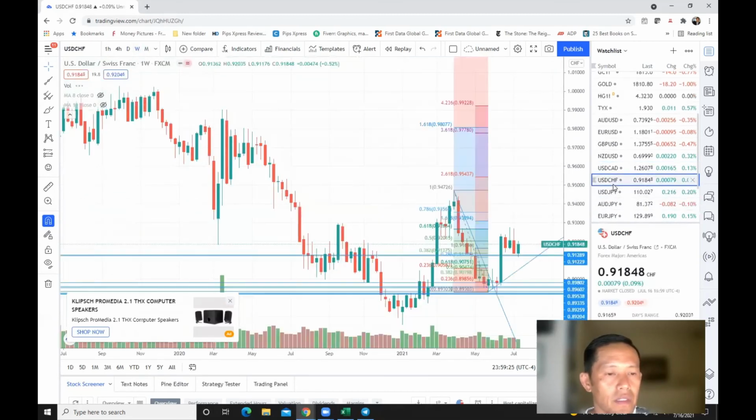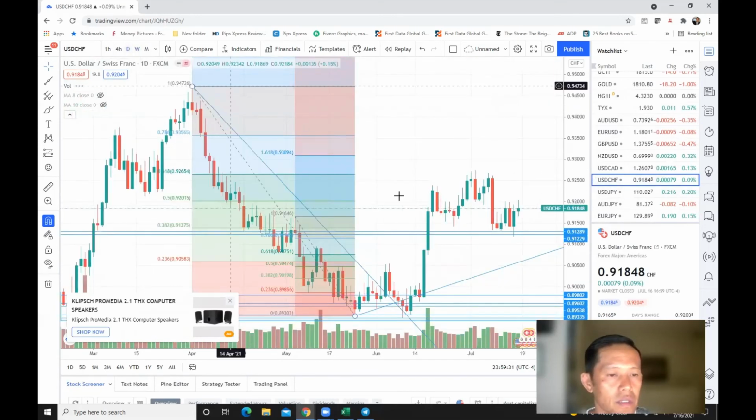Dollar Swiss, same thing. In my opinion, there's an opportunity for going long here next week. Even though there's a new lower low, this will come back to 91.50. I would prefer to do that as a level of demand and potential to buy back in. Okay, so that's a nice one.